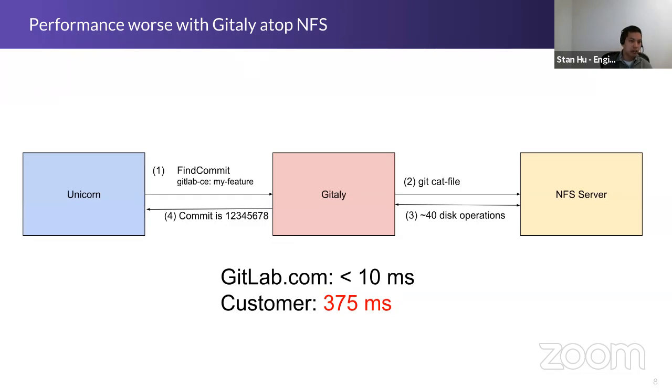If we look under the hood, what exactly happens when you make a request? I'll take an example. Let's say you push a new branch called my-feature. Unicorn does the very common thing of saying, okay, I need to look up that commit to see if that branch actually exists. So it issues this FindCommit request. Gitaly then turns that around and spawns a new Git process, this git cat-file process, in the second step. That involves a bunch of little IO operations to read your configuration files and so forth, about 40 different operations. Once it gets that answer, it comes back to the application to say, yes, this branch is commit.